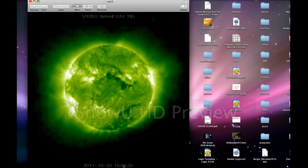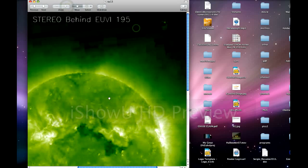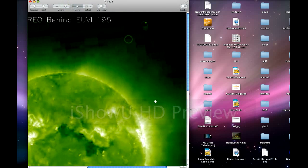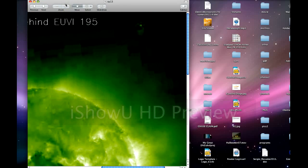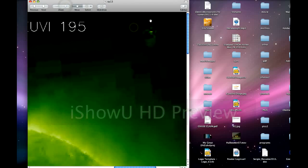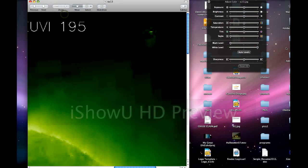This one I took from 15. Now, this is an interesting image because you really don't see much until you get up here, and let's zoom. Now, this object, for some reason, is away from all the heliosphere. But here it is. Look at this. This thing is, again, huge. It's amazing. Let's go ahead and see if we can brighten this up a little bit. Let's bring that white level up so you can see.